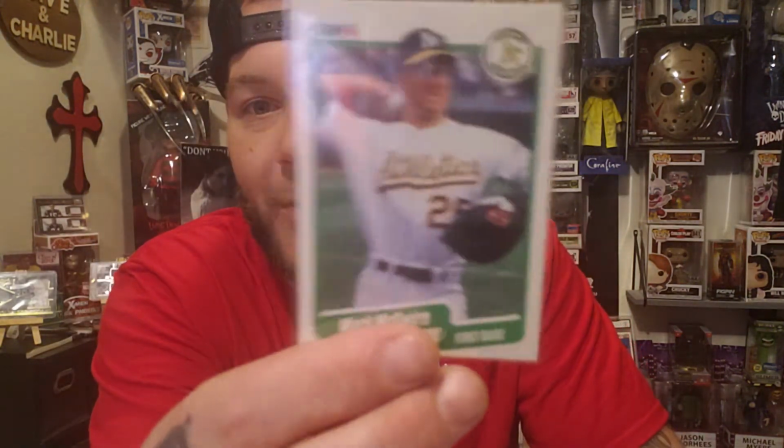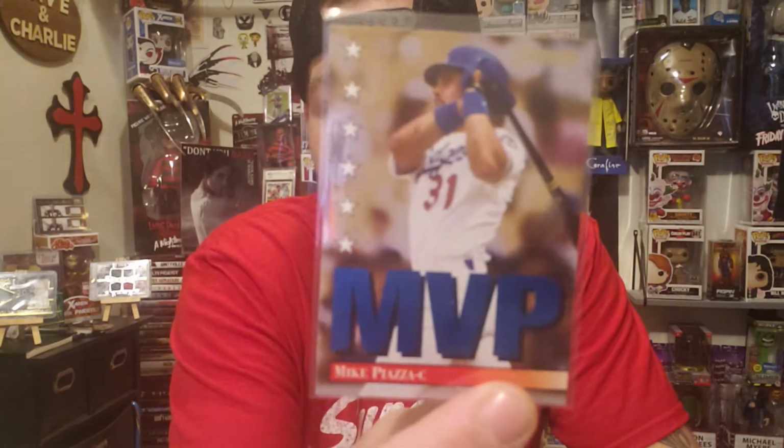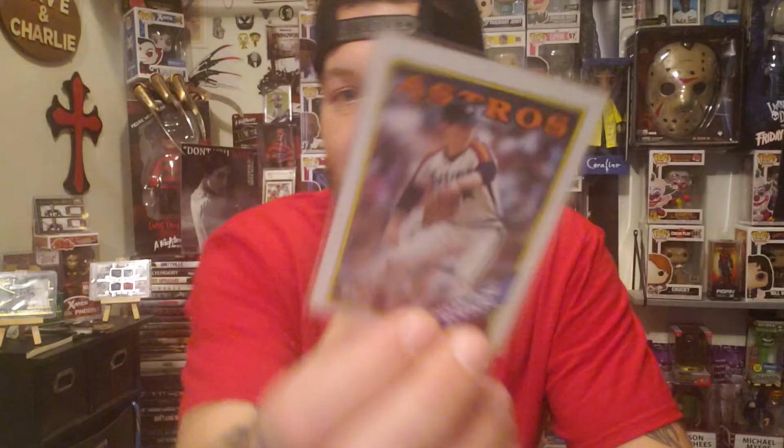Oh, here we go. We got a Mark Grace, or a Mark McGwire, I mean, first base, Fleer '90. Nice, Mark McGwire. That is awesome. Very cool, man. Ooh, we got Mike Piazza, Donruss MVP card. I'm part of the MVP set, 7 of 28, Mike Piazza. Nice. Oh, shoot. Got Nolan Ryan here. It's not his rookie card or anything, but still, it's 1988 Topps, Nolan Ryan, in excellent condition. Nice. Can't go wrong with an '88 card, you know. And it's in good shape.